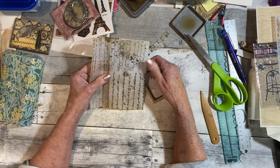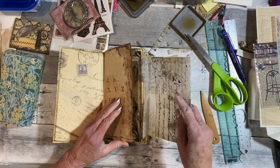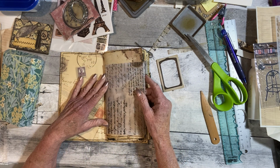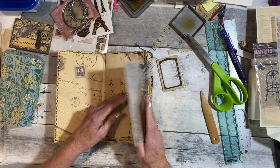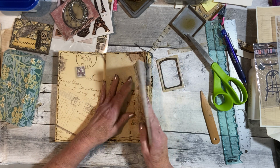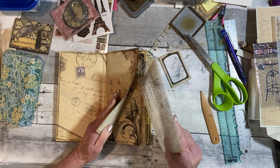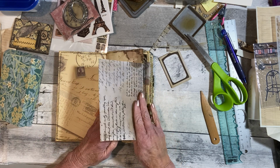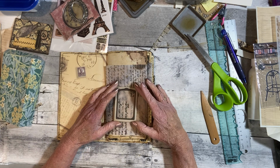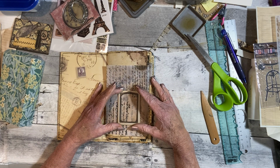Okay, so probably made it too big. If it was sitting on a page. Yeah, see, I did it probably too big. I'm used to bigger, wider pages, but I think I could just move them. I can move this down a little bit. So if I was to put it on like this, and I didn't realize the writing would be going up and down. I guess it doesn't matter.